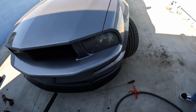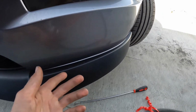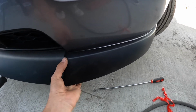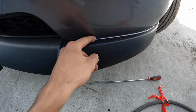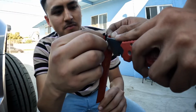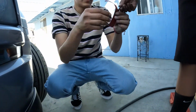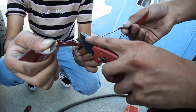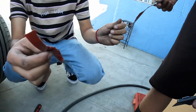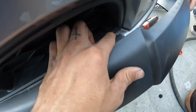This side we're having a little bit of issues. I think it's just because the lip isn't perfect 100%. It's not bad by any means, but it's not to Edgar standards. So we're gonna put a little bit of double-sided tape right here because there's a gap right there. So we're gonna put some tape, and hopefully it just holds it shut like that. Beautiful cut. We're probably gonna put some right here too.